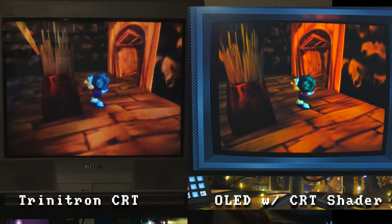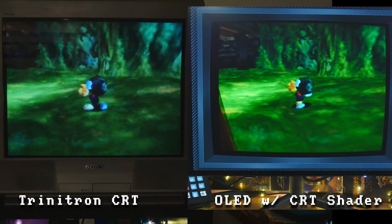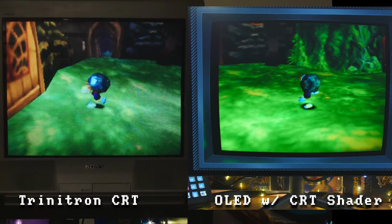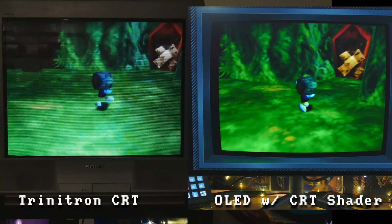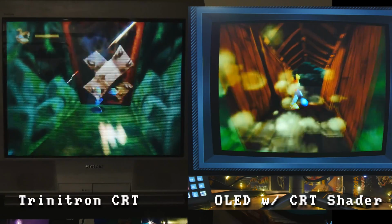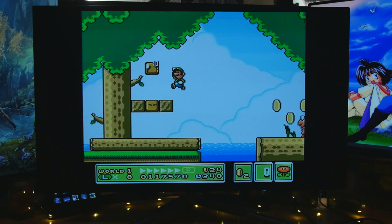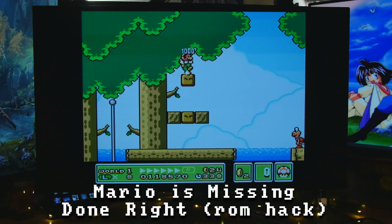Here's a CRT for comparison. Different CRTs had different looks, and with an OLED, especially one that's 1440p, the higher the resolution, the better the CRT filters. I just think it looks amazing. So I think you'll find that if you want to play a lot of the old games, you can get an OLED like this, turn on the CRT filters, and it really does feel a lot like it used to feel.